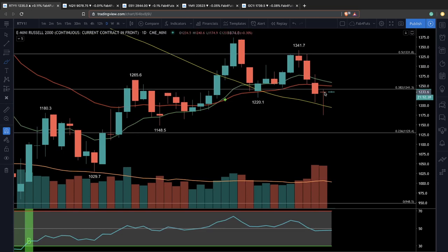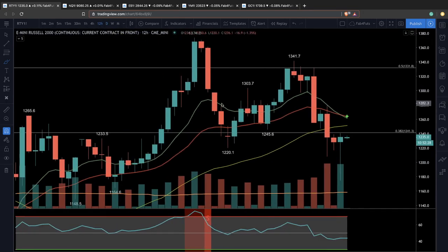As you can see, we have a long lower wick on the daily chart of buying the dip despite the elevated bear volume, and we still have the 50 MA below us. On the 12-hour, I noticed a nuance. We got a 12 and 26 EMA bear cross. We can see the slope of the EMAs is pointing down. RSI is pointing down. That is very bearish.